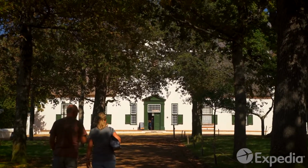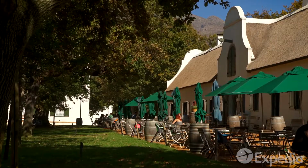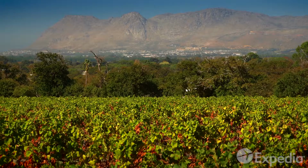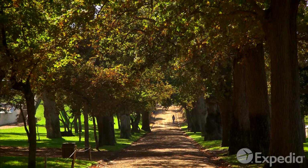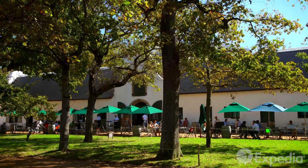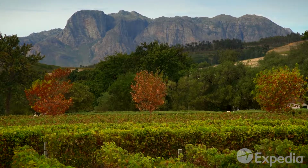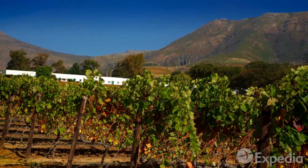Constantia. In the late 1600s, hundreds of vines were planted here, along with rows of oaks to shield them from the harsh Cape winds. From here, those vines spread far beyond Cape Town into a region now known as the Winelands.